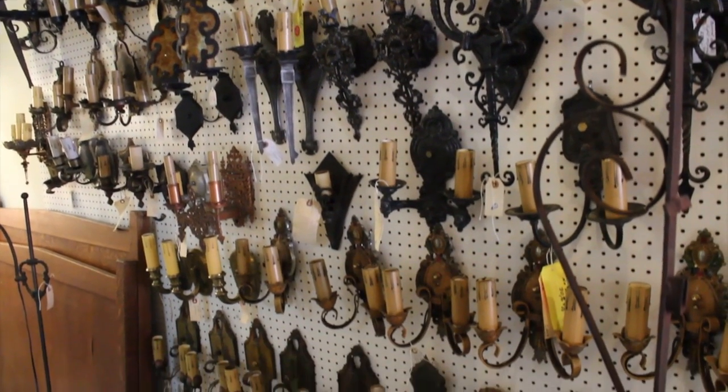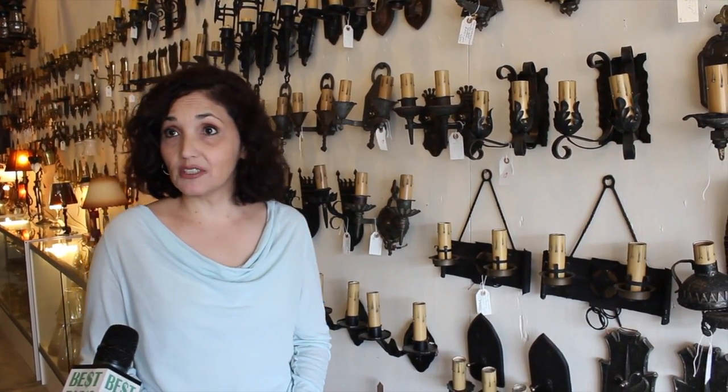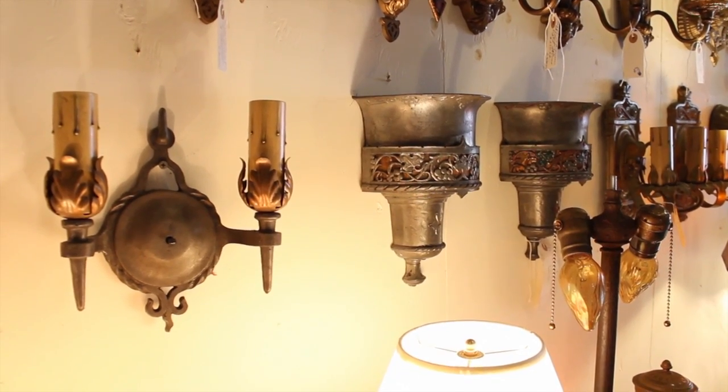We carry a variety of sconces from Spanish Revival, Monterey, Tudor, Rustic, Colonial Revival, Arts and Crafts. There are also sconces for do-it-yourselfers and for those who want high-end collectibles. High-end from Oscar Bach to Tiffany Studios to Caldwell. This is where the designers shop, and you can shop here too at wholesale prices.